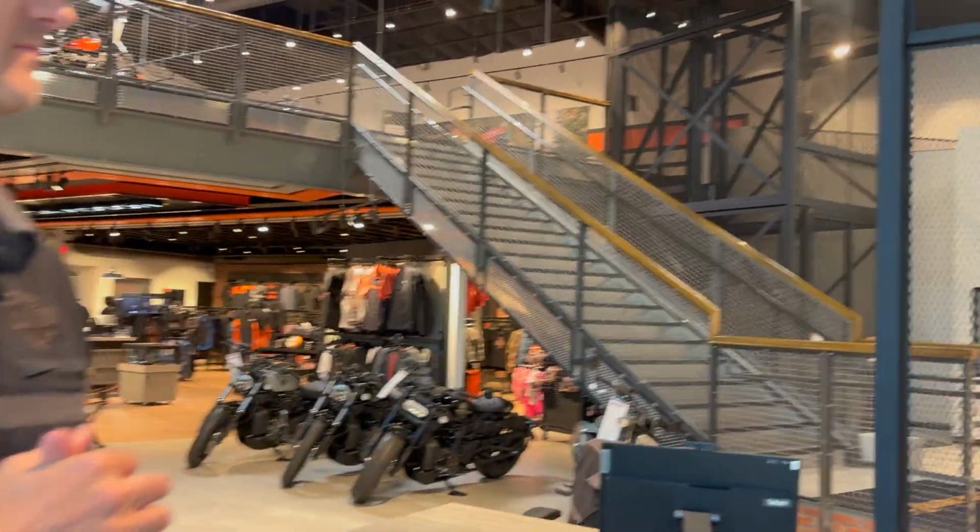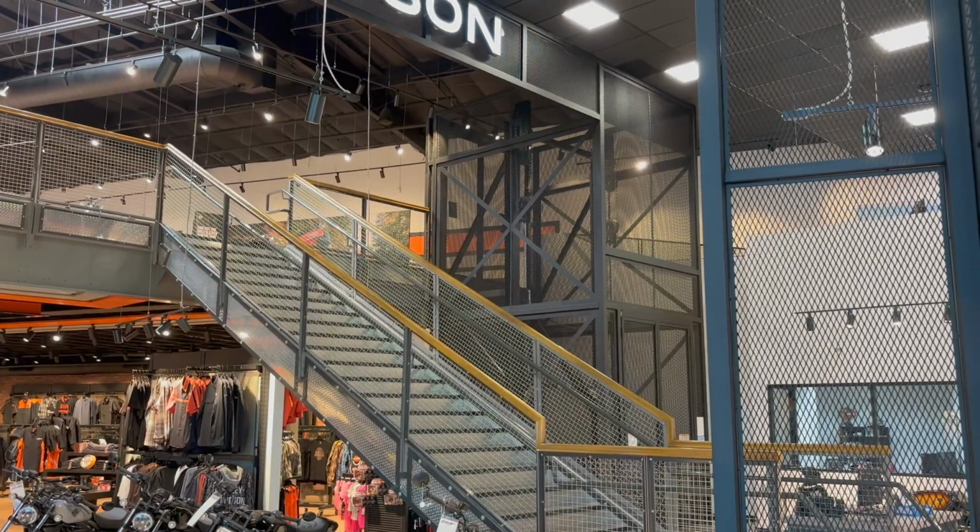Where we used to have the pre-owned bikes is now our service department. So yeah, everything's just a little bit closer now. We actually, where the service write-up area used to be, if you go past the service department, we have a little mini showroom over there as well, just for extra bikes that we have that may be duplicates that we can't put out here on the main floor. Very cool. And if anyone's wondering, you got this big elevator now that brings them up and down.